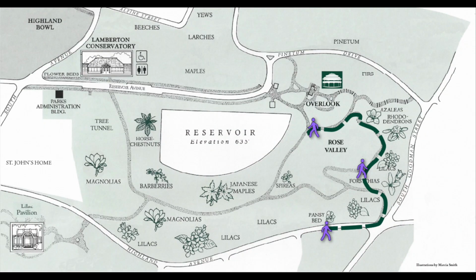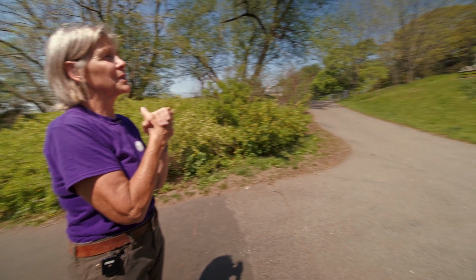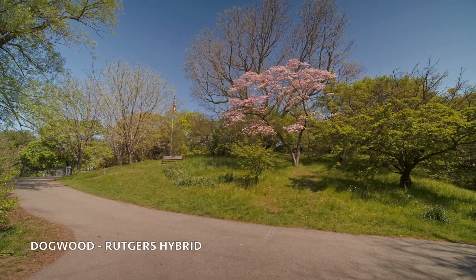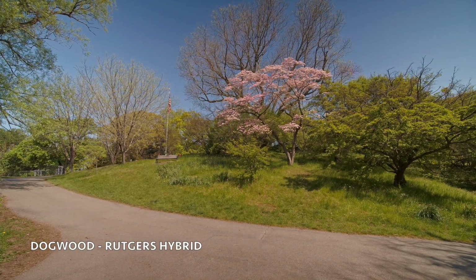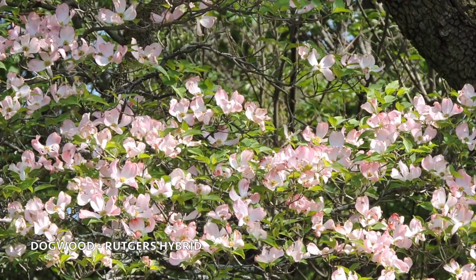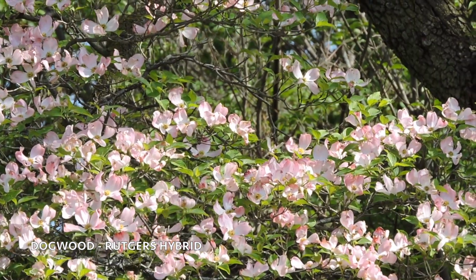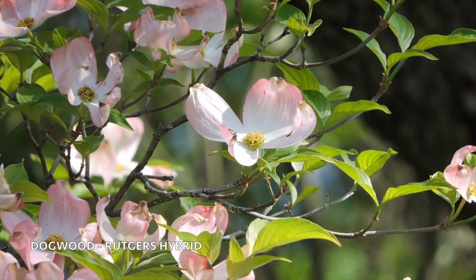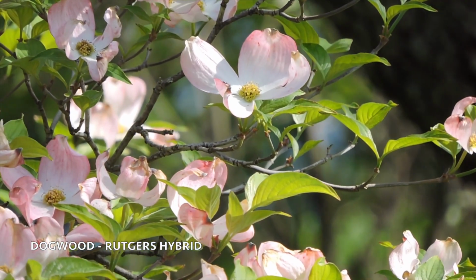We were talking about dogwoods. Straight in front of me is a pink flowering dogwood, and that is also a hybrid between Cornus florida and Cornus kousa. And it was bred to keep that pink color. Sometimes the buds will be pink and then they'll open white. This particular tree is from the Rutgers series and it maintains its pink color.